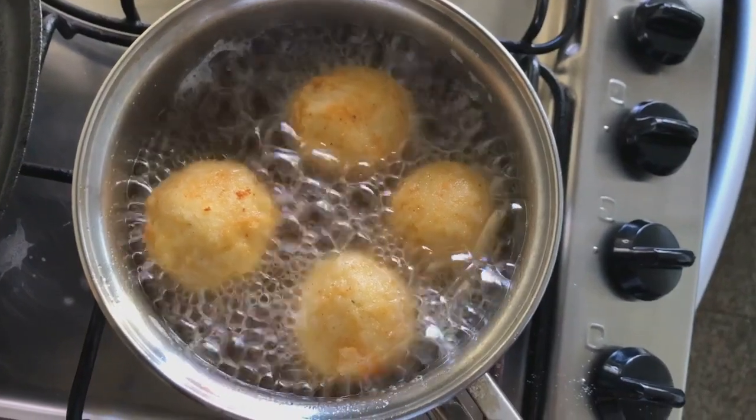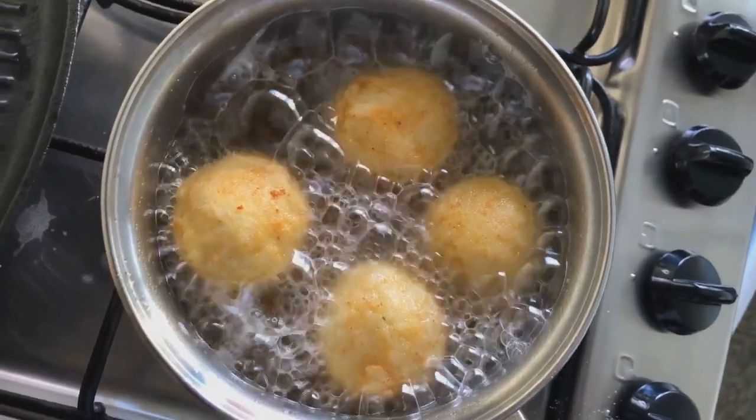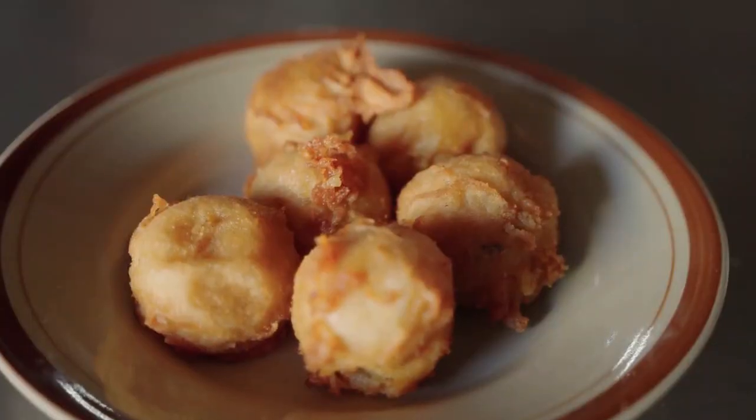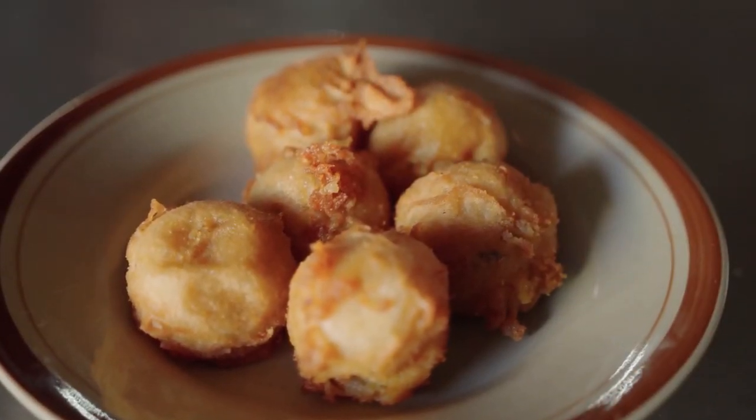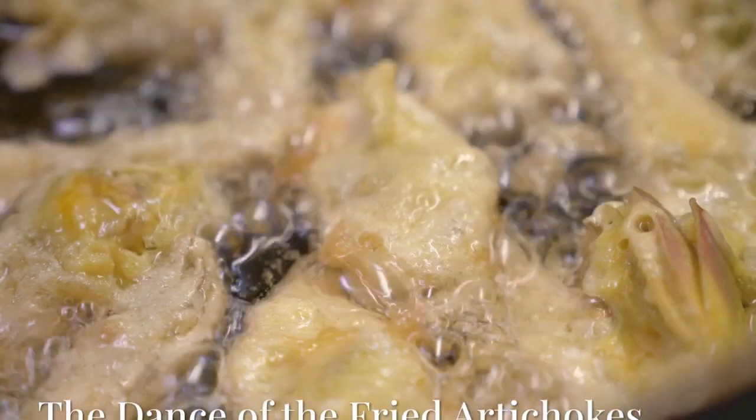Only when the oil in the pan shimmers with heat is the batter spooned in, each ladleful transforming into golden crisp fritters. Light as air, they vanish upon the tongue, leaving behind a memory of warmth and sweetness, a taste of childhood revisited.